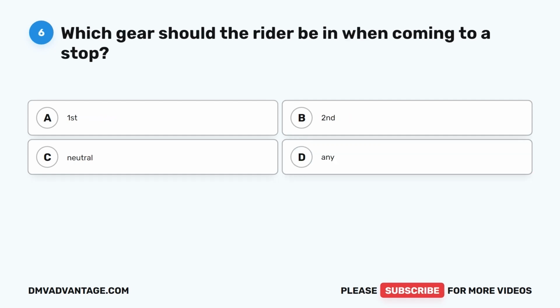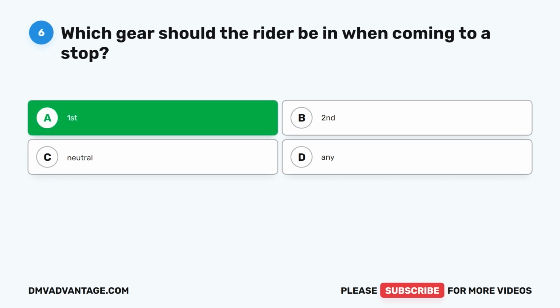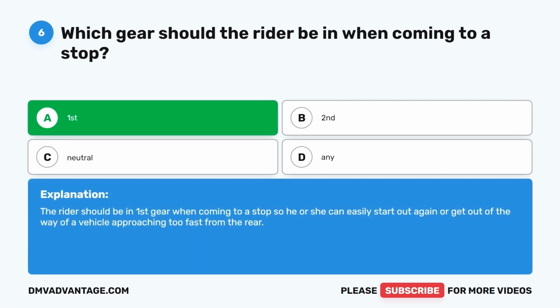Question 6. Which gear should the rider be in when coming to a stop? A. First. B. Second. C. Neutral. D. Any. The correct answer is A. First. The rider should be in first gear when coming to a stop, so he or she can easily start out again or get out of the way of a vehicle approaching too fast from the rear.